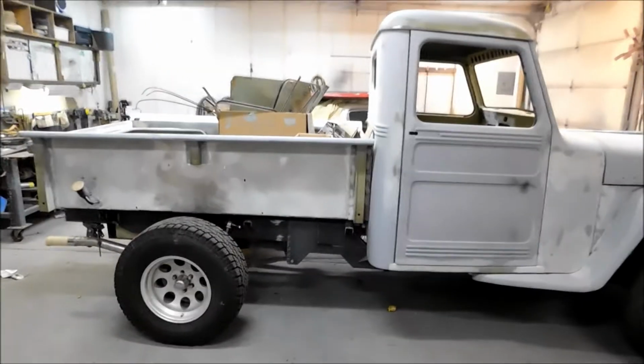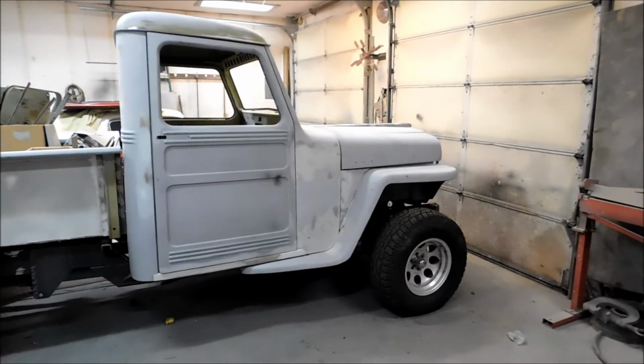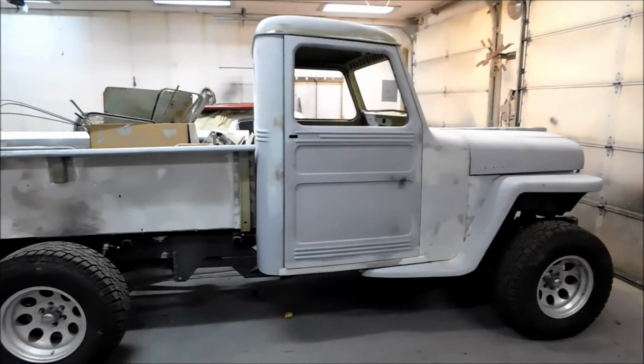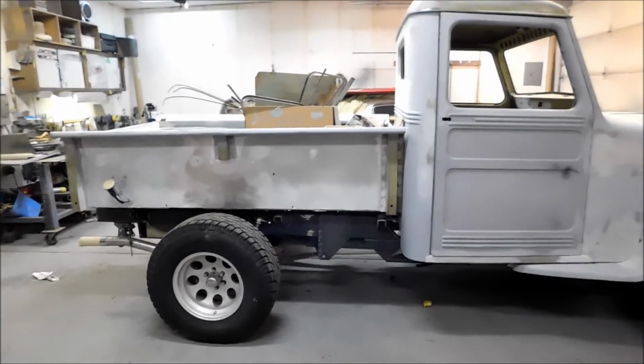So yeah, there she is, the 50s Willys pickup. I appreciate Adam and the client trusting me with it. I know it's been a long project, and they've had a couple of different people work on it, so I don't want to stall the process anymore. As soon as I get rid of the T-Bird here in the next week, I'm hoping to be done with it by the end of the week, maybe first part of next week.